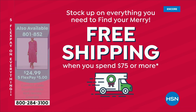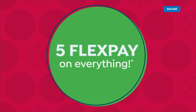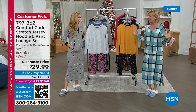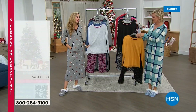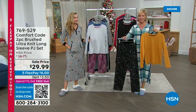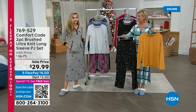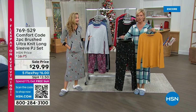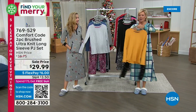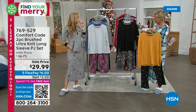We do have PJs, we do have more slippers, more socks, and we're going to move into another set. So from the loungewear to what was actually called a PJ set, but you could totally wear this out and about. It's so cute. Aren't these adorable? Here again, the set is only $29.99 for 2 pieces. Best show ever.